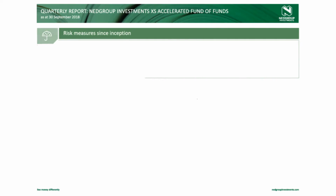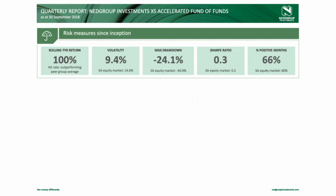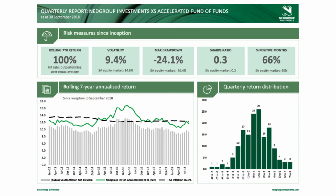Looking at the risk measures of the fund since inception, we see some interesting factors coming out. First of all, the volatility of the fund sits at 9.4%, which is well below the South African equity market volatility of 14.6%. We also see that the fund's maximum drawdown is minus 24.1% relative to the South African equity market's minus 40.4%. This shows one of the key areas that we look at when doing fund selection, and that is that we focus on managers who preserve capital well in falling markets.